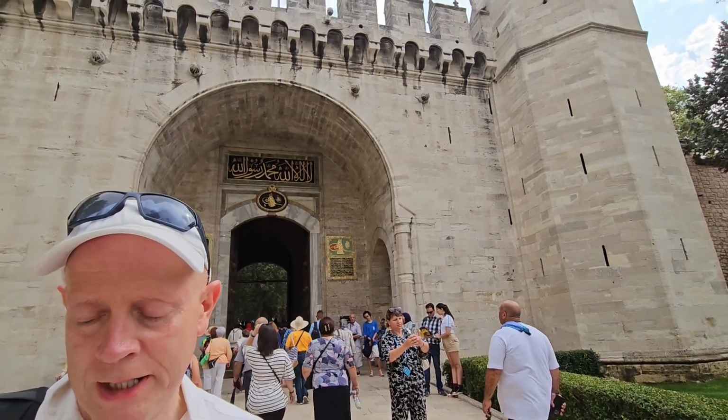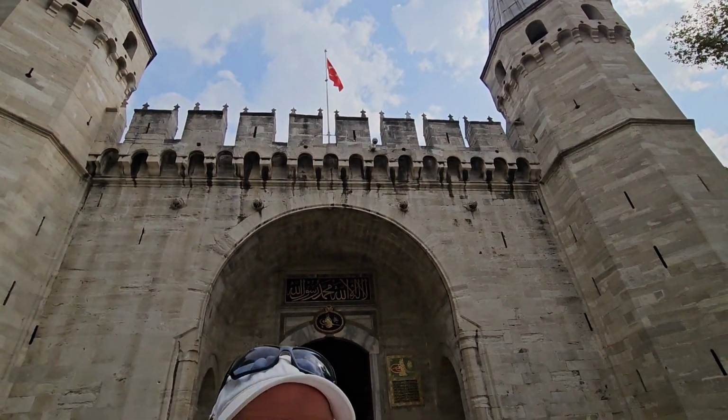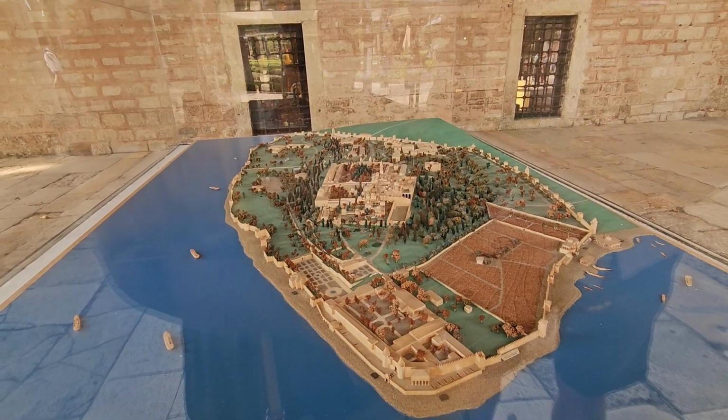Later, the palace was abandoned in 1853 in favour of the Dolmabahçe Palace. But in 1924, it was reopened to the public as a museum. This is the three courtyards.